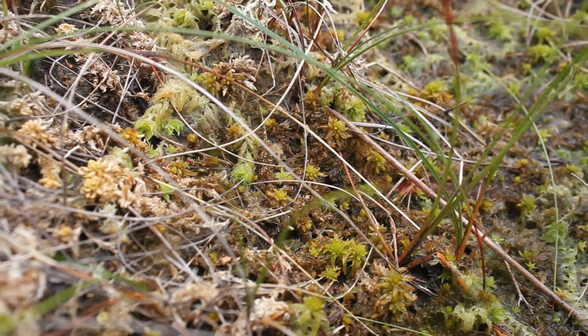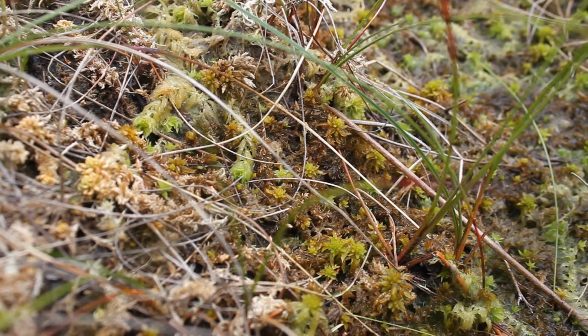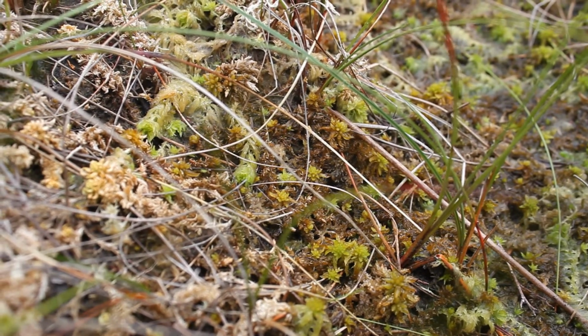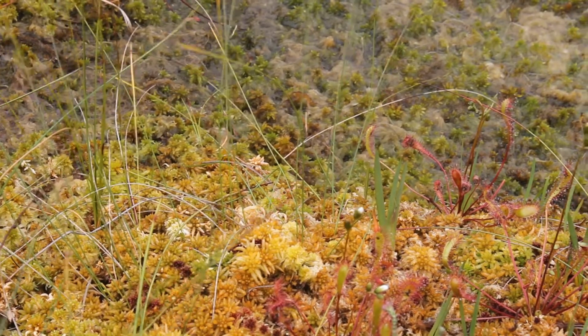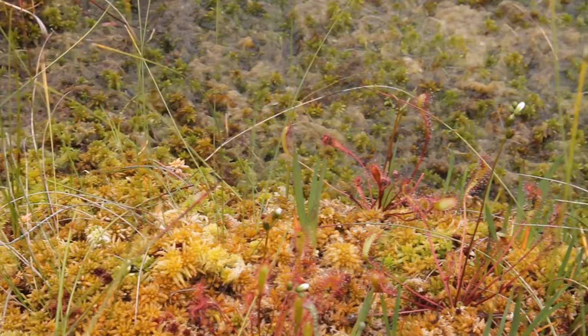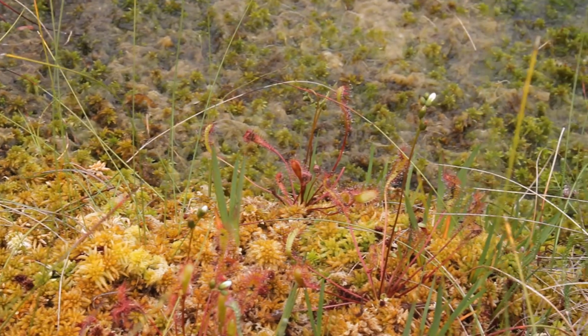This is sphagnum moss. There's over 26 different species found on the bog, and it comes in a whole wide variety of different colours and shapes. Another amazing species we get here is the sundew.